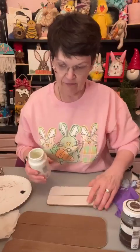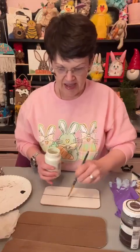So the first thing that I want to do is paint this cream color because I want it to be more of, instead of white, a little bit more cream. So I am going to do that first. This is that bad batch of paint that's at the bottom, but we'll do the best we can.